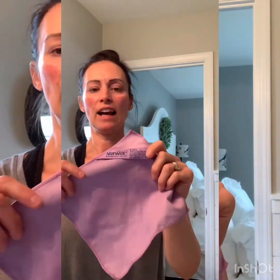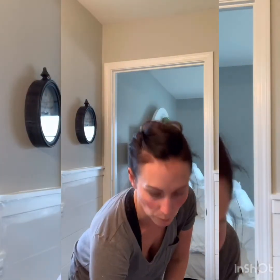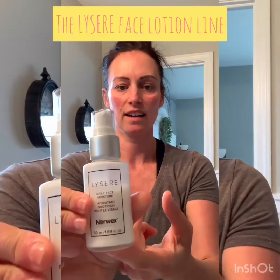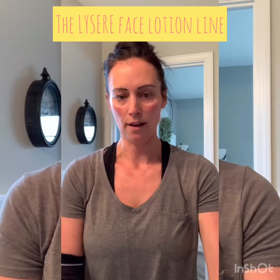But yes, and look, after using it last night, it's already dry. It's crazy. So I can use it. I'm ready to go, even like this morning if I need to do my face. So since I'm all fresh and ready to go, I am going to share with you my next best favorite thing, the LYSERE face moisturizer line. I bought everything. Why not?